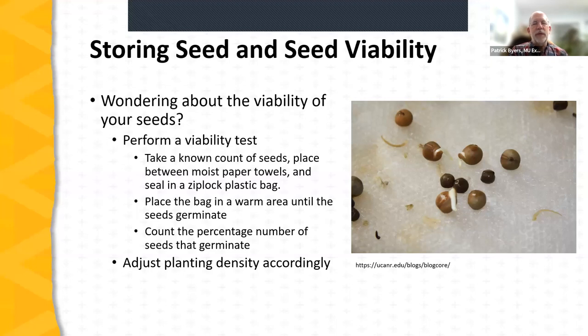Then zip it shut and put it in a warm area, and generally within about 3 to 5 days, germination, if it's going to occur, will take place. At that point, I pull the moist paper towels out of the bag, unfold them, and take a look at the seeds, and I count the number of seeds where I can see evidence of germination. As we see on these seeds in the picture, what you'll see typically first is the very small root emerging from the seed. And if you've been a bit delayed in unwrapping the packet, you may even see sprouts. Then you count the percentage of seeds that germinate, and this gives you a feel for how many of the seeds that you have on hand will actually sprout and grow into a plant.